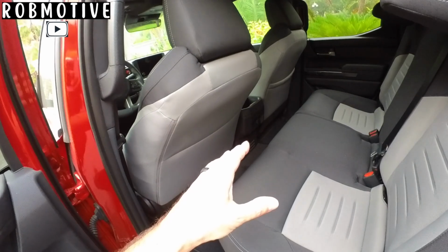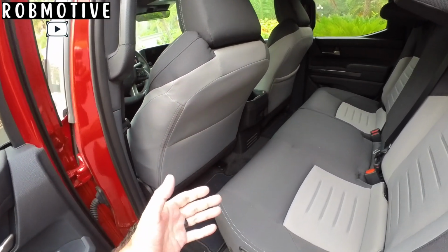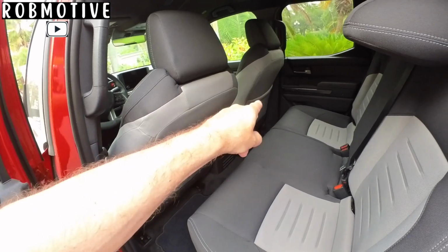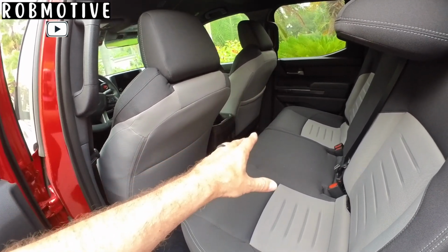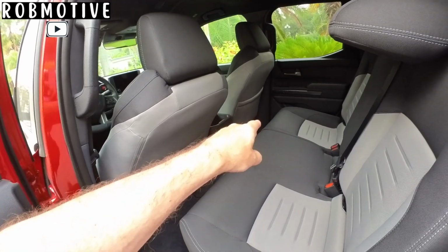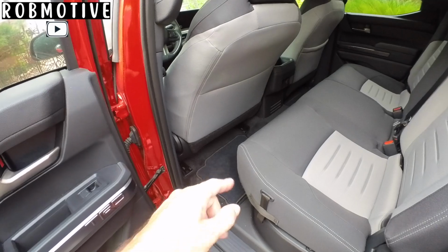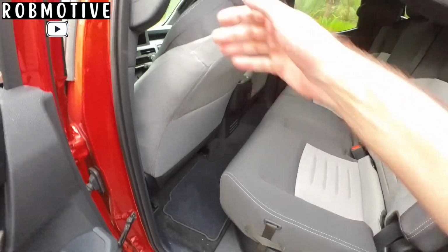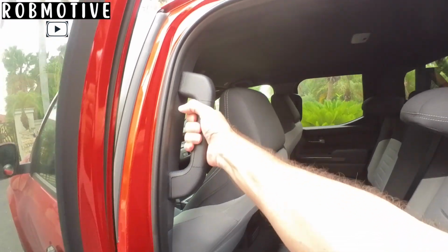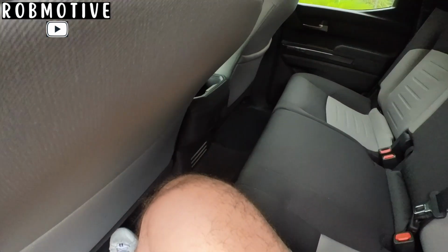But this is where the seats would normally be when I'm out driving around in it, and even when I have a passenger. That seat actually could go up a little bit further, so maybe if you have somebody back here with longer legs, they need to sit on that side. But right here, this is where I would be comfortably driving the truck. So let's hop in. We do have a grab handle to grab on here.